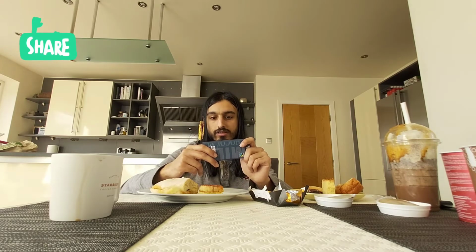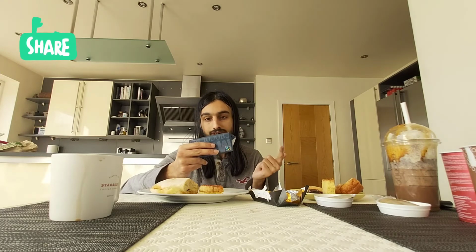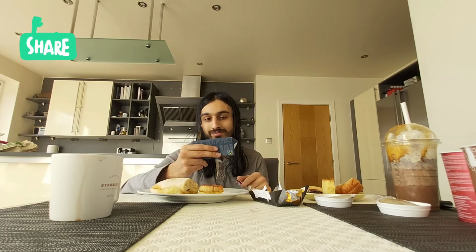Just seeing on the back here, they use a lot of cocoa. This one's got a lot going on. Cocoa mass, cocoa butter, cocoa powder, cocoa solid, cocoa.